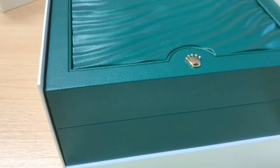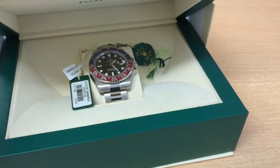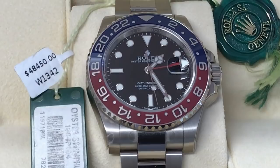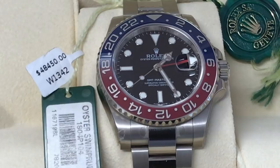So this is how it comes. You notice the box is actually bigger than a standard wristwatch. This is the solid gold Pepsi. Oh my God, look at this here. It's got the stickers on it still. 48,450 Australian dollars. This is the white gold Pepsi GMT. Stickers intact still. It's just an absolute stunner.